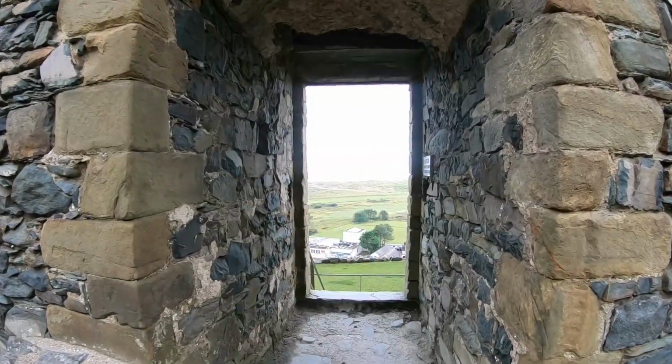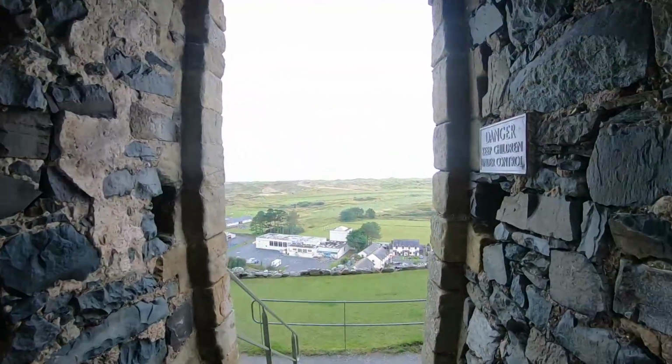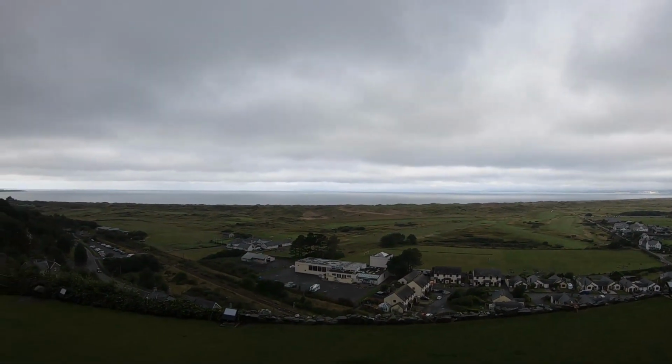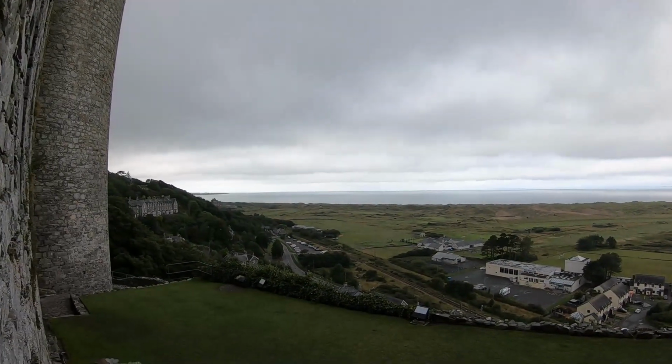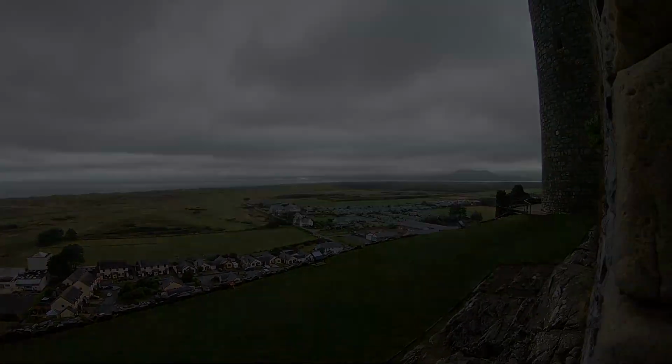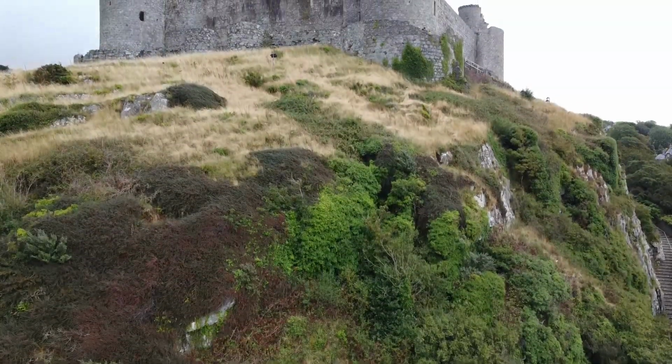This was used for access for supplies from the sea, once an important feature in a time when ships provided by far the easiest and least expensive mode of transportation. But the tide level has since receded, leaving Harlech almost isolated upon its rock.